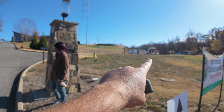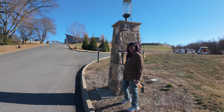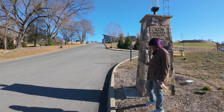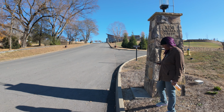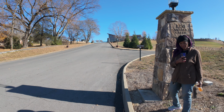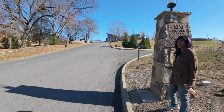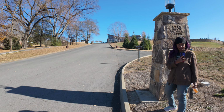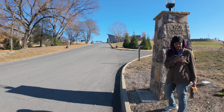Even if you've got a campsite that's over here, you're gonna have to go up the hill. So if you've got a truck that maybe isn't gonna quite handle a hill like this, just be aware of that before you book this place. Our Cummins turbo diesel made it up just fine, but those are usually pretty good and they're geared pretty well to handle a lot of weight going up.